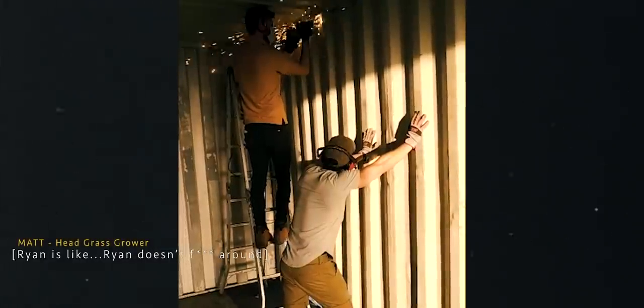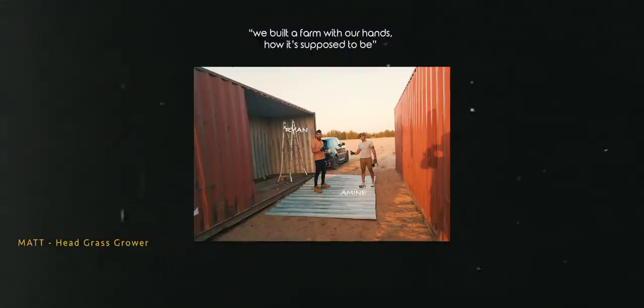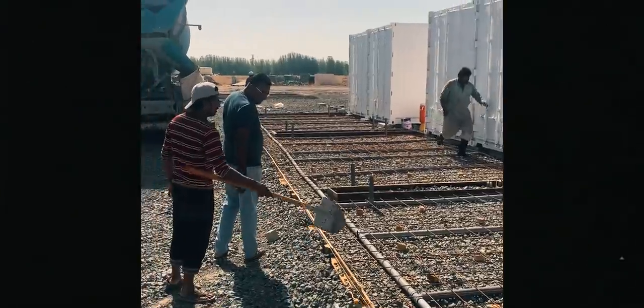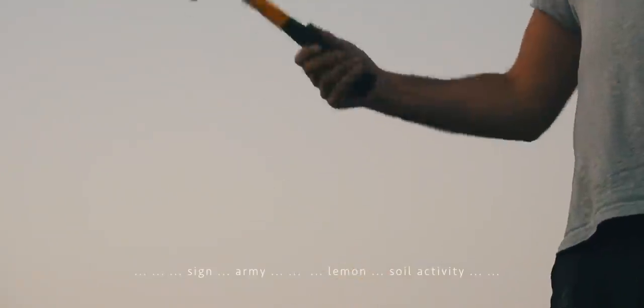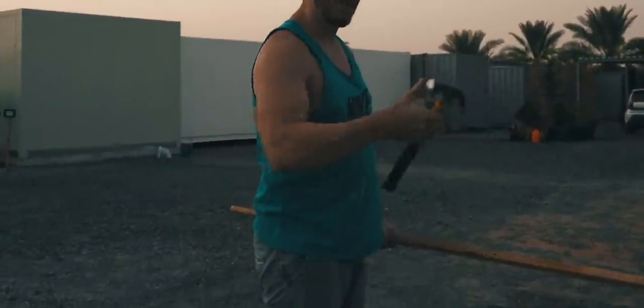Ryan will fool around for him. There's a project going, he's like, get that done. Ryan wanted it now. So we all built it now. That makes sense. You haven't got a license to use the hammer. I was born with a hammer in my hand. Matty doesn't have a ticket for this, you see, so he can't use it. Something that you only learn on a bit of side activity, mate. Come on. Yeah, you want a little bit of this action? Yeah, you like that? Oh!